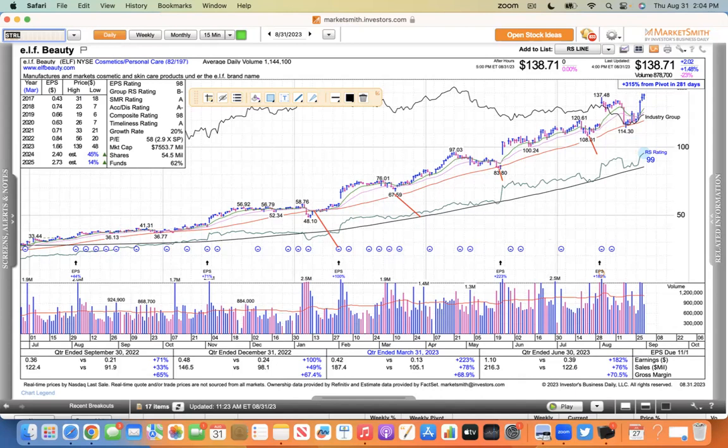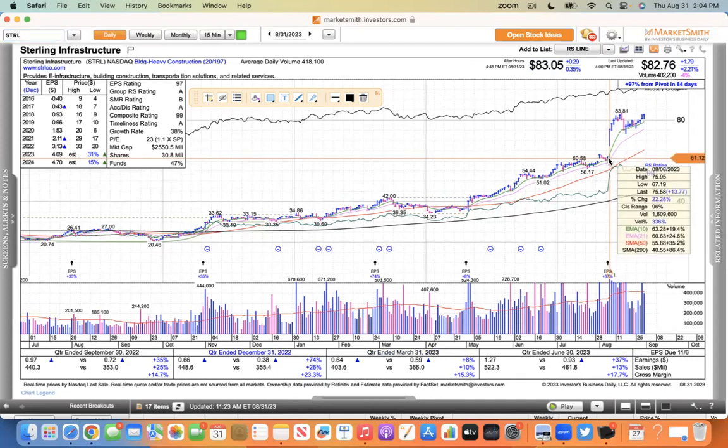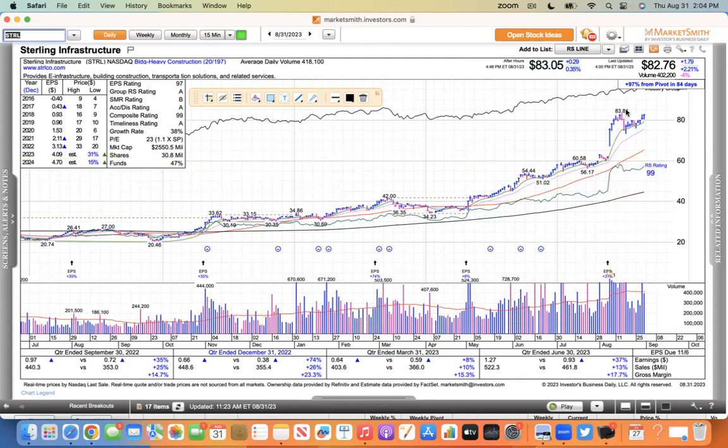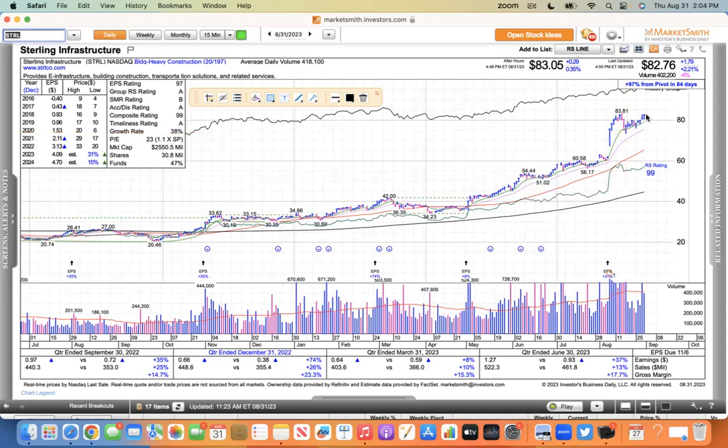STRL, another infrastructure, data center, construction stock that I like. Once again, I knew about it and I was watching it. Some people that I respect were talking about it. And then it ripped higher after earnings. Once again, like the short covering, pushed it higher up to 83, and you can't chase this move. You got to wait till it pulls back. At least I do. I'm not telling you what to do. This is what I do. Wait for them to come back. A couple of days of weakness, and then you can get them at $75, $76. And then as it resumes higher, your trade starts to pay dividends here.